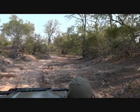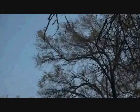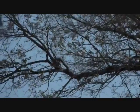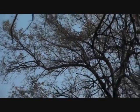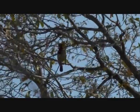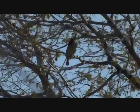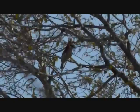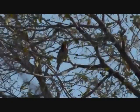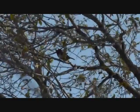Looks like a bearded woodpecker. Wait, go top first. A bit higher, I think. Oh, it's gone. No, it's still there. What was that? Oh, a black-collared barbet. There we go. So I said there's a little bird party here, so that's the first species. There's a bearded woodpecker in and around there somewhere.